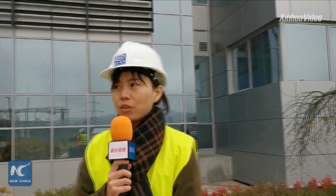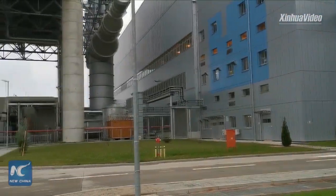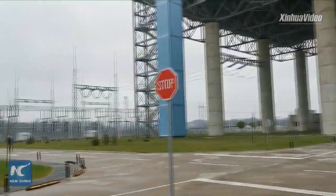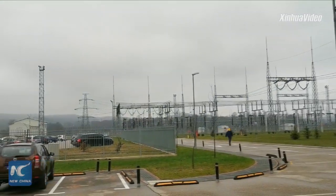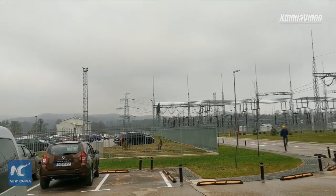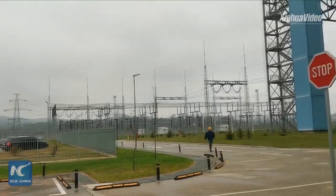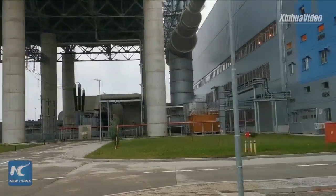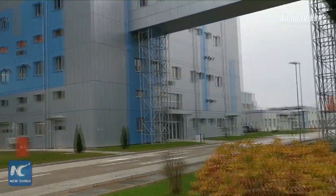And the third thing is about this town, Stanari. So with the building of the power plant, the small town of Stanari has been completely changed for the good. The population of the town has increased from 2,000 to 8,000. A lot of people find jobs here in the power plant, and they don't have to go to other places to search for jobs. And there are also a lot of infrastructure projects being built as the government gets tax income from the power plant.